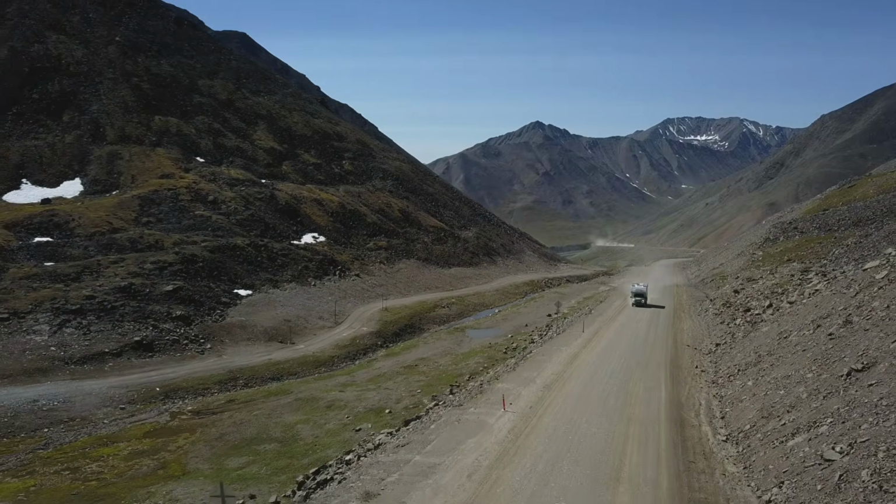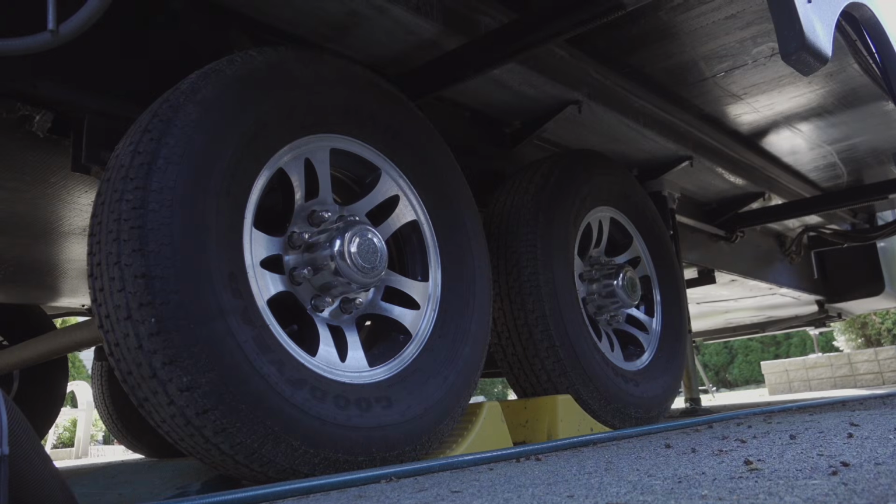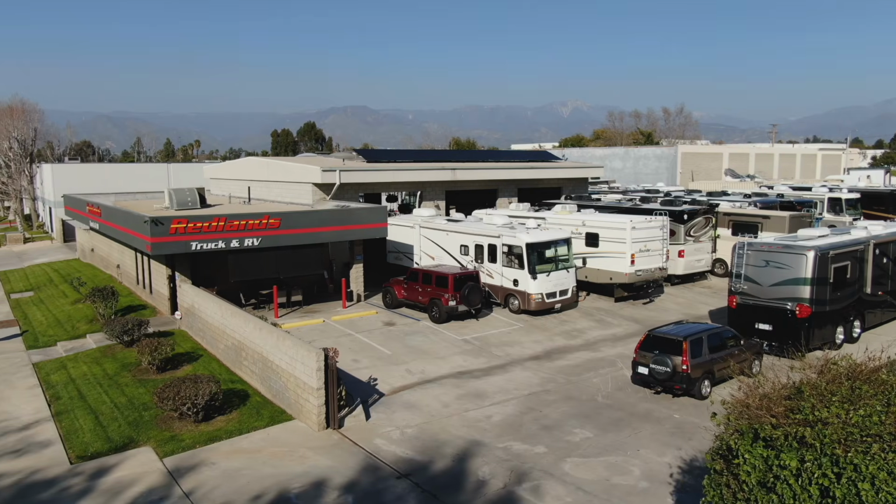How long a tire will last depends on the recommendations of the tire manufacturer themselves. So looking at any make or model of tire used on an RV, you'd want to look at the instructions given to you by the manufacturer that will say, this tire can be used for a maximum of X number of years. Typically, that's in the 7 to 10-year range these days.